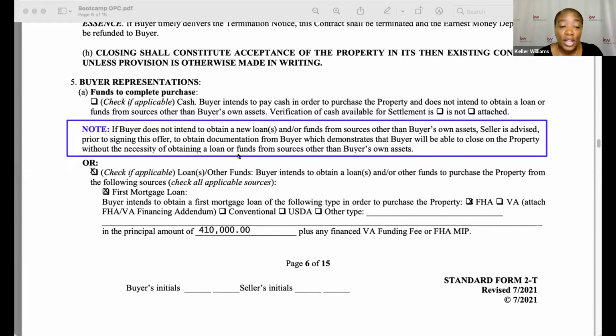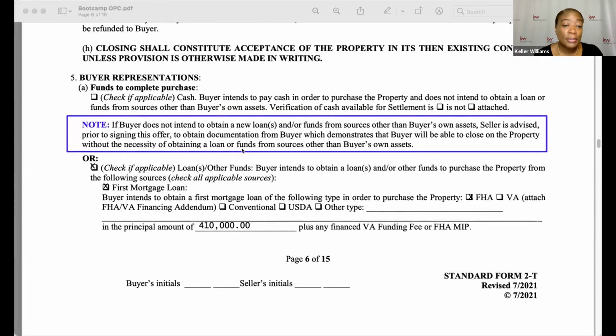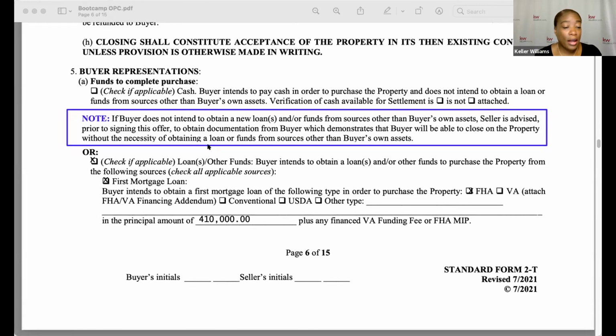There's a note to sellers here in the blue box. If the buyer isn't obtaining a loan, it cautions the seller, and the seller is advised that before you sign the offer, obtain some documentation from that buyer to demonstrate that they can close on the property and have funds for it. So definitely do that.